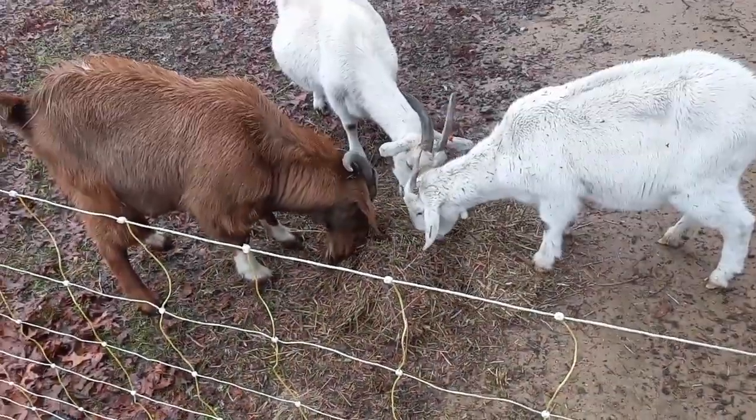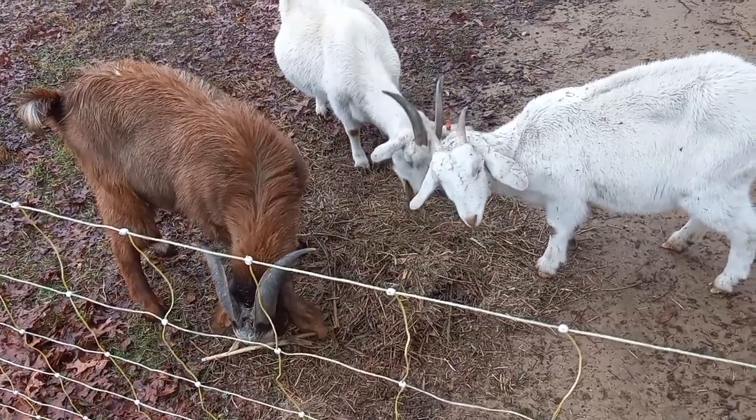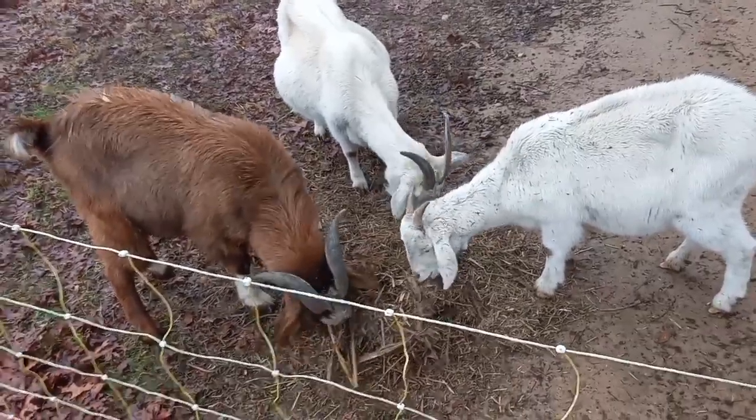When there's good pasture, a goat is not going to eat this stuff. You really have to wait until the weather dictates that there's no forage, or until they've been in a paddock long enough to have really browsed it off to nothing.